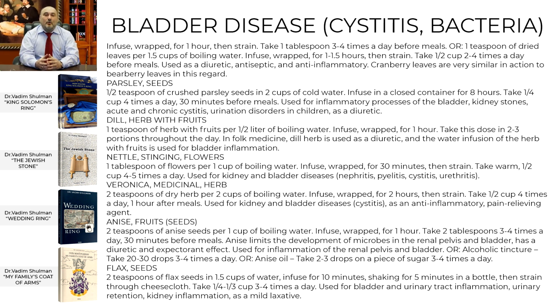Veronica, medicinal, herb. 2 teaspoons of dry herb per 2 cups of boiling water. Infuse, wrapped, for 2 hours, then strain. Take half a cup 4 times a day, 1 hour after meals. Used for kidney and bladder diseases, cystitis, as an anti-inflammatory, pain-relieving agent.